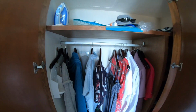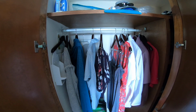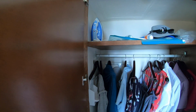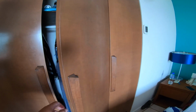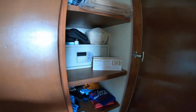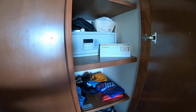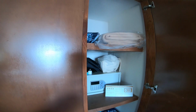There's quite a bit of room to hang your clothes. Comes with a fair amount of clothes hangers. There's an iron for all you wondering. Right next door, there's the safe. Bunch of shelves underneath there to put your clothes. Did come with an extra blanket.